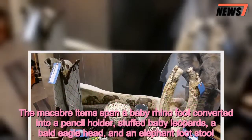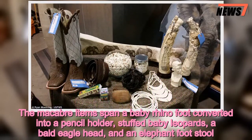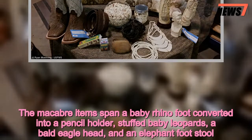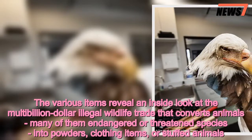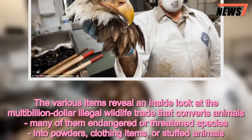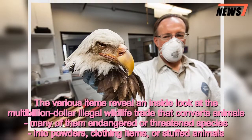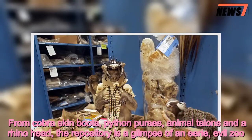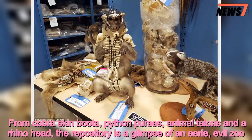The macabre items span a baby rhino foot converted into a pencil holder, stuffed baby leopards, a bald eagle head, and an elephant footstool. The various items reveal an inside look at the multi-billion-dollar illegal wildlife trade that converts animals, many of them endangered or threatened species, into powders, clothing items, or stuffed animals. From cobra skin boots, python purses, animal talons and a rhino head, the repository is a glimpse of an eerie, evil zoo.